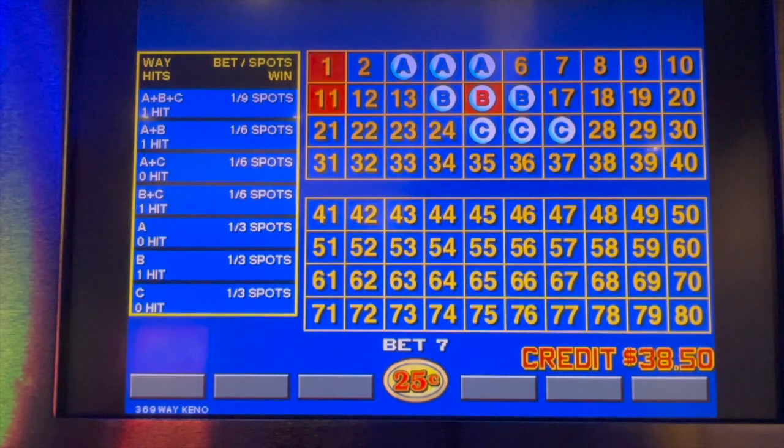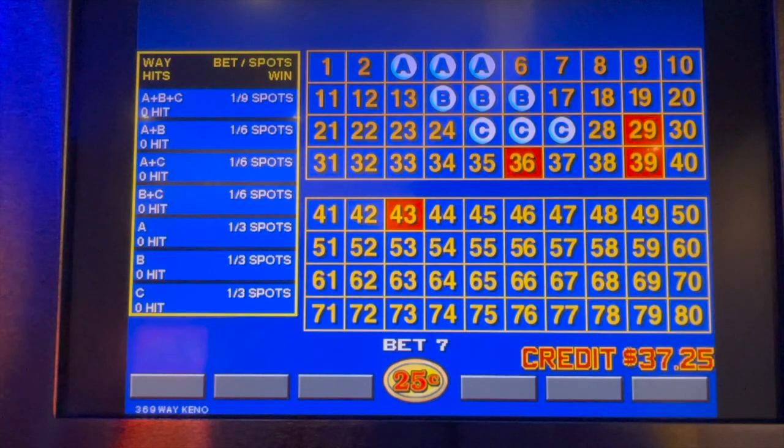You guys are all doing well. Have some fun out at the casinos if you're headed out, and a little bit of luck if possible. I know sometimes it can be hard.